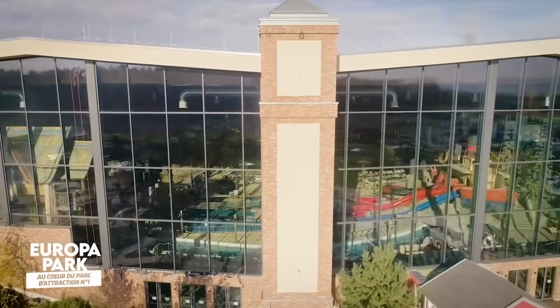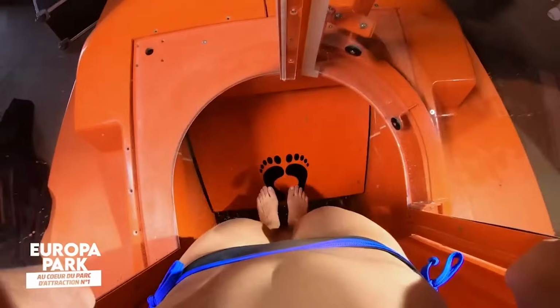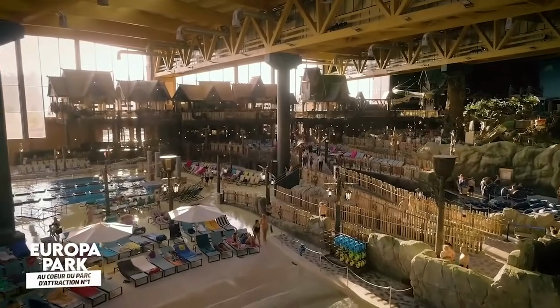Leisure on a gigantic scale. With Rulantica's bottom line at 150 million euros, this is the largest investment ever made by the Mack family.